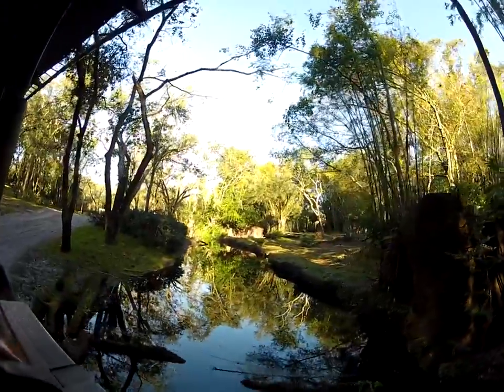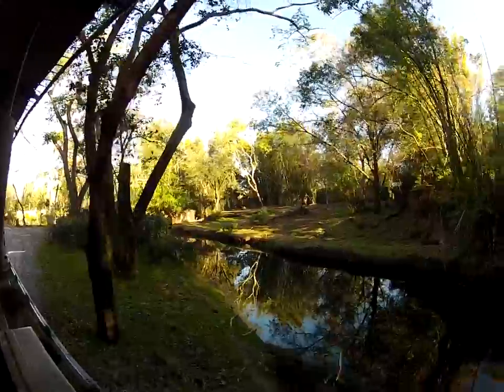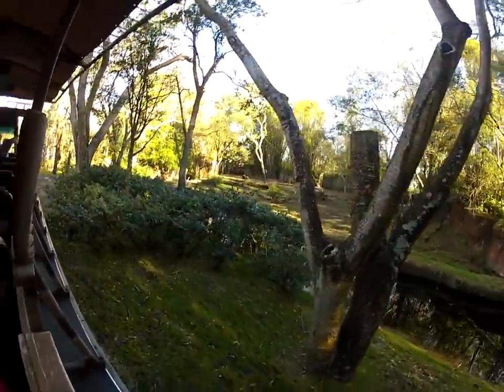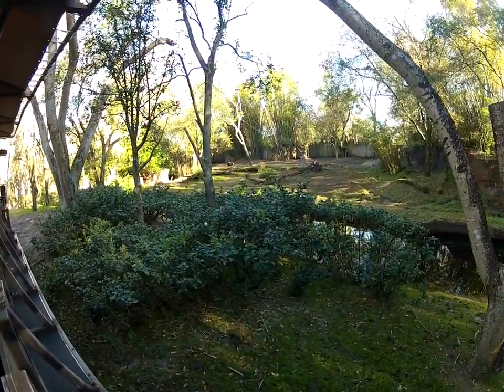I see our first one over on the right hand side there. The one that's looking almost at us is called a yellowback duiker. And the word duiker means diver because he will dive right into the bushes to evade predators.